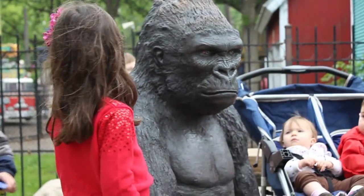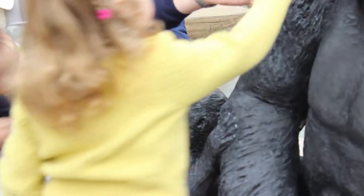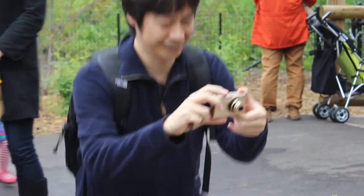I've seen kids hugging the statue and really engaging with that piece. We also feel that that's a way that people can take their memories home with them as a photo op. So we've seen families gather around and get those great snapshots while they're experiencing the new exhibit here at Como.